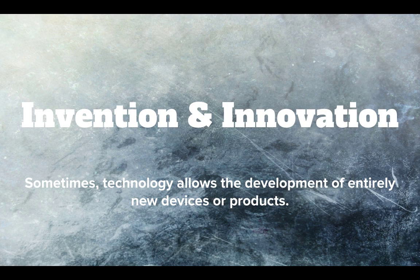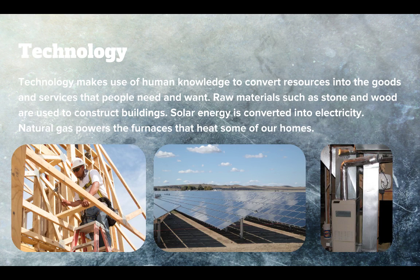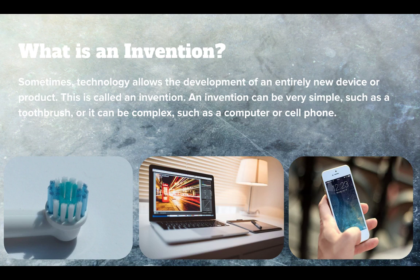Invention and innovation. Sometimes technology allows the development of entirely new devices or products. Technology makes use of human knowledge to convert resources into the goods and services that people need and want. Raw materials such as stone and wood are used to construct buildings. Solar energy is a type of alternative energy, and it's converted into electricity. Natural gas powers the furnaces that heat some of our homes.